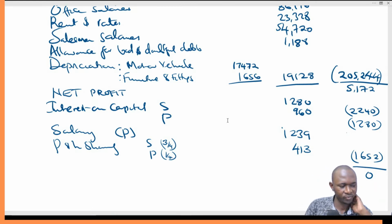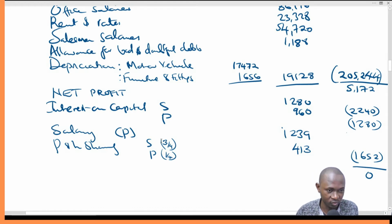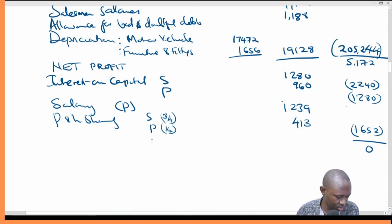They have already shared the profits. You can see, interest on capital, 1280 and 960. Salary, 1280. And then profit and loss. Profit is basically 1652, which is the balance. And they are going to share that in the ratio 3:1. So partner S will take 3/4 of this figure, which is 1239. And partner P will take 1/4 of this figure. So we have just interpreted the ratio 3:1. So that's how it is.